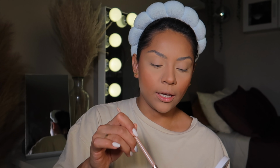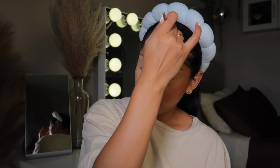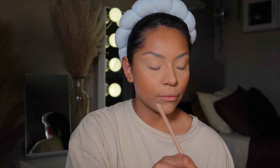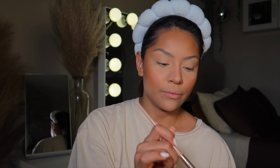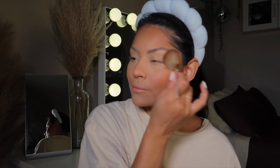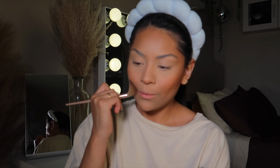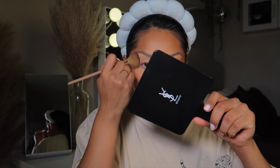For bronzer, I take the Mario bronzer. These have just been my go-to. I really love this one. This is in the shade Medium. So we're pretty much done with the bronzer.